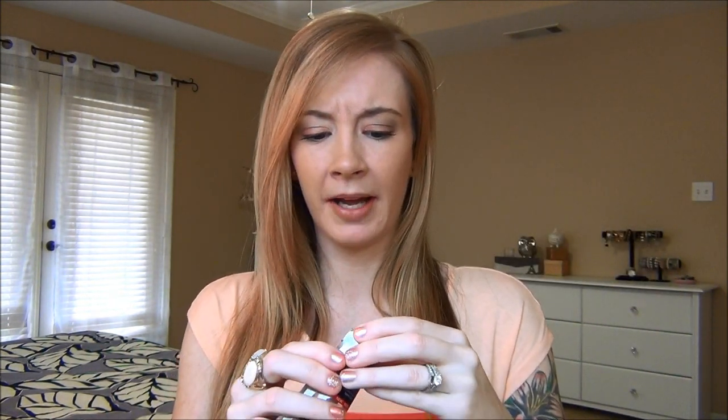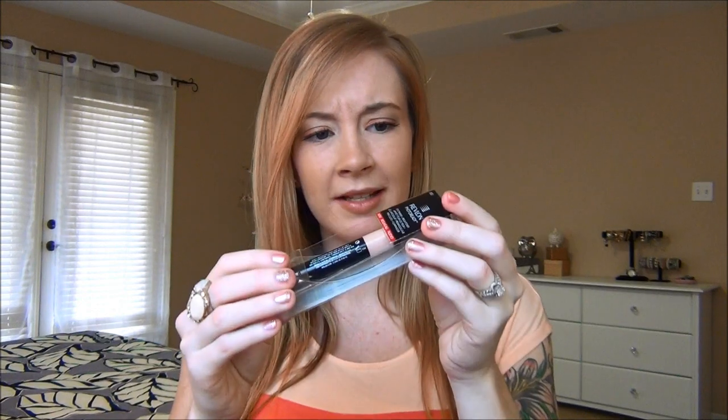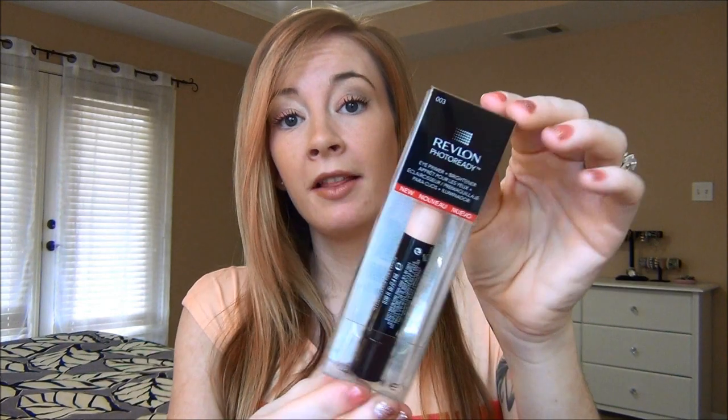Then I got also from Revlon this Photo Ready Eye Primer and Brightener. I've been kind of eyeing it, wanting to try it out. I haven't used it yet. I was going to open it and see if it's like a pen or what, but it's looking like it's impossible to open. So I'm going to be trying it out underneath my eyes to see how well it actually brightens. If you want to know how that works, let me know in the comments.